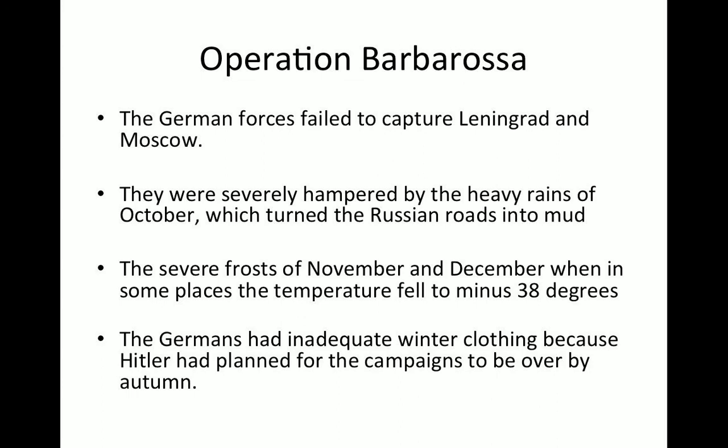And the reasons why: they were severely hampered by the heavy rains of October, which of course turned the Russian roads into basically big mud baths, which made it hard to send troops and weaponry. If the roads are in horrible conditions, it's really hard to supply the troops. And of course, the severe frosts of November and December, and we're talking about temperatures of minus 38 degrees in some places. That was one of the reasons that Germany couldn't advance, and it was hard because they weren't used to fighting in those conditions.